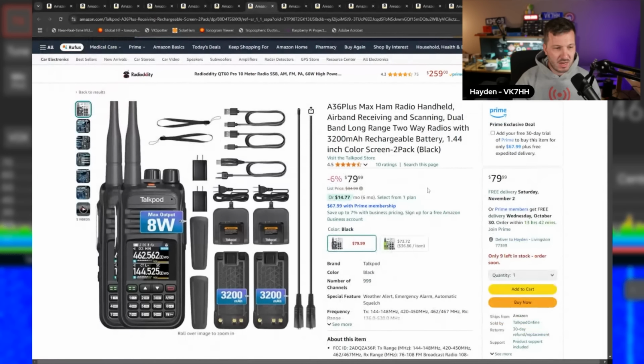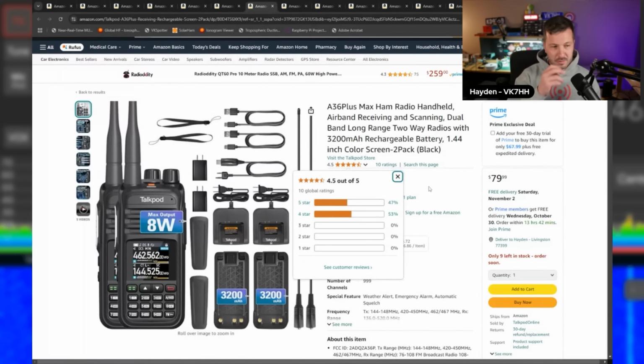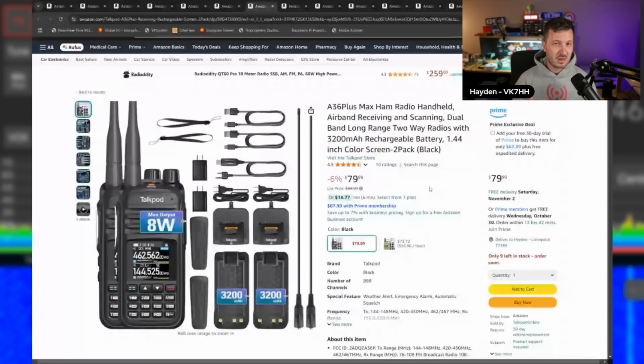4.5 stars on Amazon. So the TalkPod is, I found, a great radio for aircraft reception. It worked really well for AM aircraft, and also has the ability to do 2 meters and 70 centimeters, VHF, UHF. It's an easy to read screen, programmable with CHIRP, with a pretty intuitive menu system. So I found that radio, despite the rap that it got, was actually a really good product. It just suffered from a couple of little niggly issues, which they ended up fixing anyway.